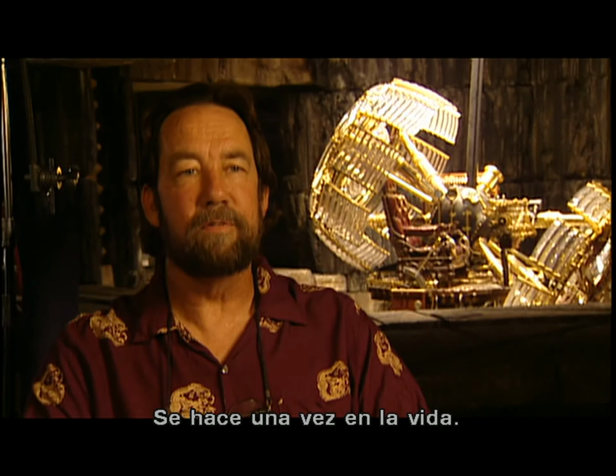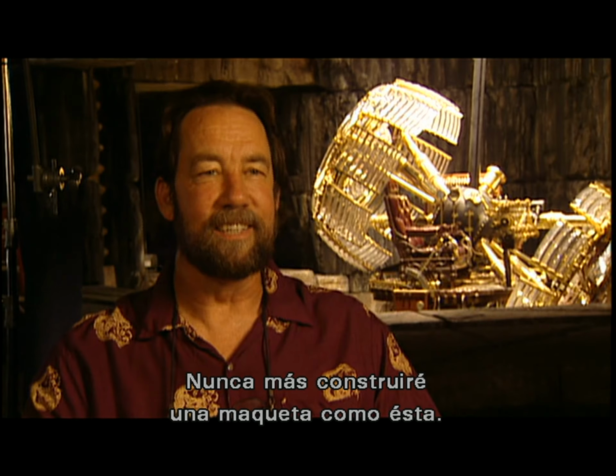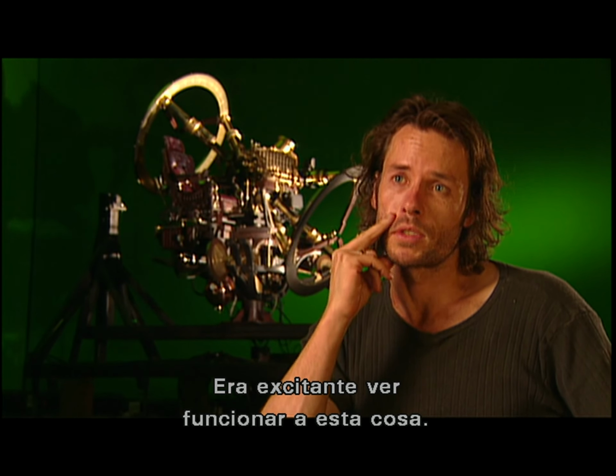This is a once-in-a-lifetime sort of thing. I'll never get a chance to build a prop like this again. Yeah! It was exciting to see this thing up and running the first time we saw it.